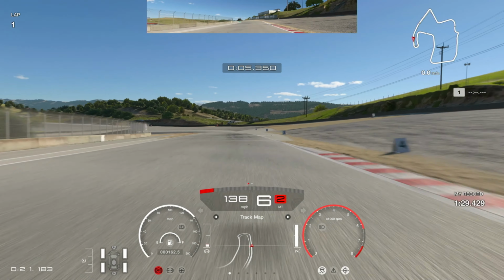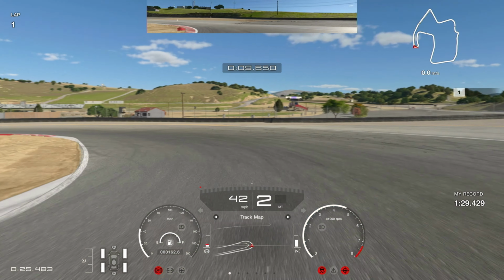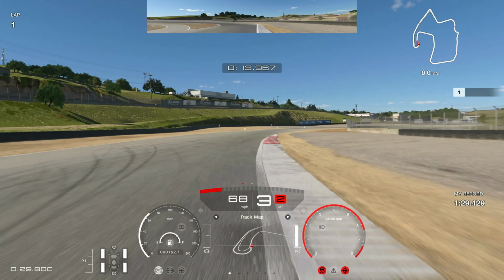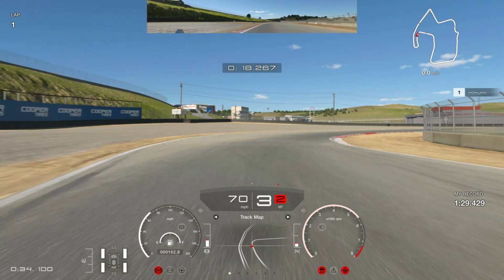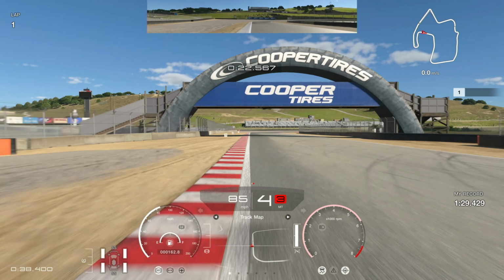How often do you come back to these challenges, have whatever time you've got, and you come so close to beating that time, A, without a ghost, and B, just on your first lap out? How is this a thing? But you can see it there, a 1:29.429.